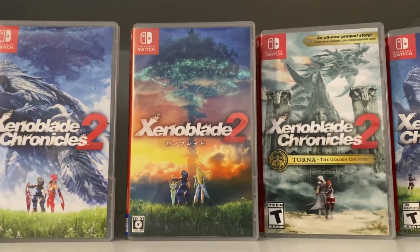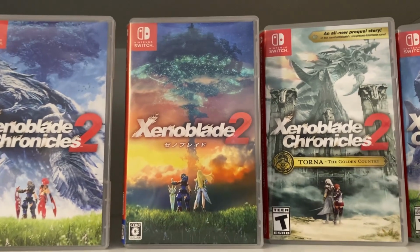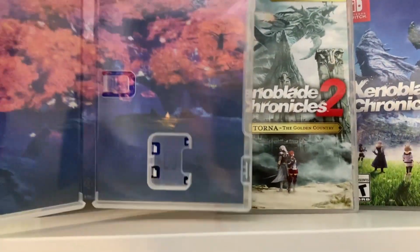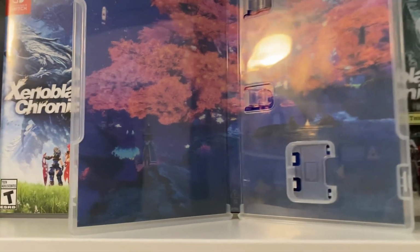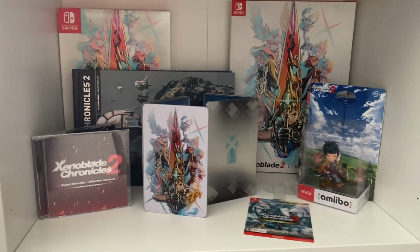I do get a lot of questions on this center case though. This alternate case art was released exclusively in the Japanese Collector's Edition for Xenoblade 2. As you can see, it features Rex and Mythra on the front, and then the inside has this gorgeous depiction of Araya, and it actually has Bridget and Mòrag, and then Roc and Vandham are clear in the background there. Moving on to the next shelf, we have a Xenoblade 2 shelf.